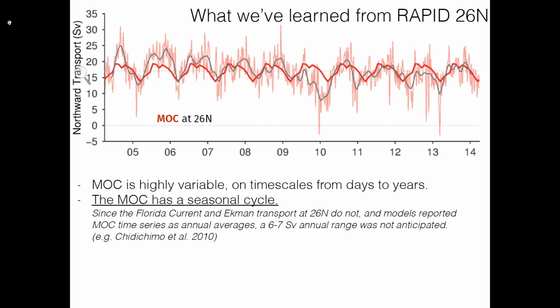And then also, that it has a seasonal cycle. So this red thick line overlaid is the seasonal cycle estimated of the overturning circulation. So again, many things in the ocean have a seasonal cycle. So in retrospect, maybe it's not that surprising. But at the same latitude, the Florida current has a seasonal cycle that's not stationary, so it changes in time. Ekman transport, so the wind-driven surface circulation, doesn't really have a seasonal cycle to speak of. And so it was surprising when the observation showed that there's a seasonal range of about 6 to 7 sverdrups of this large-scale ocean overturning circulation.